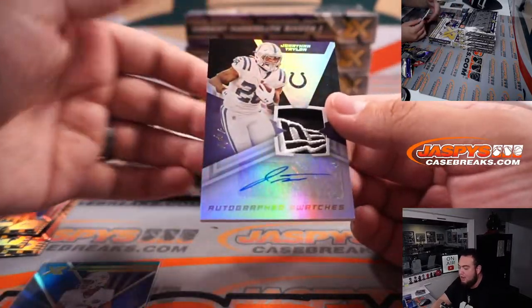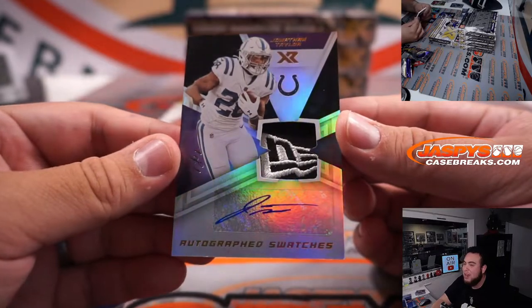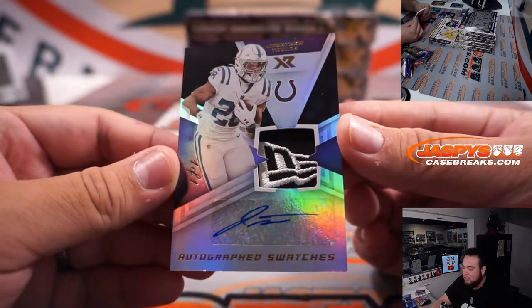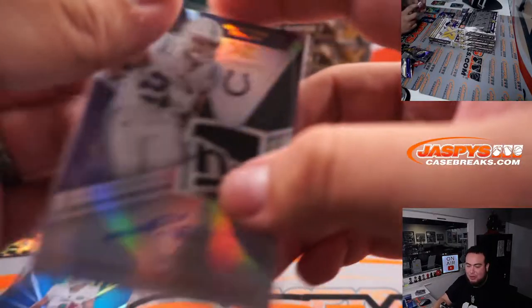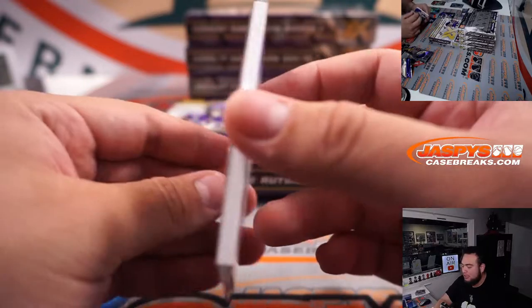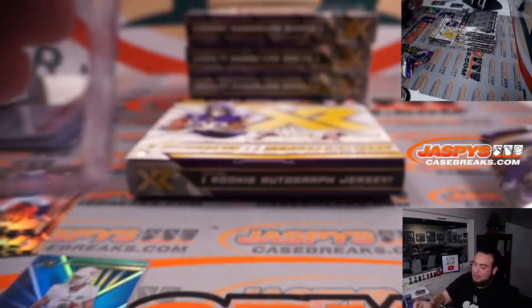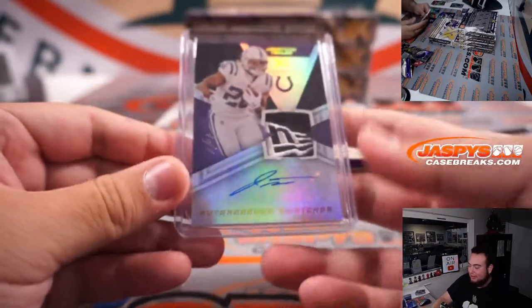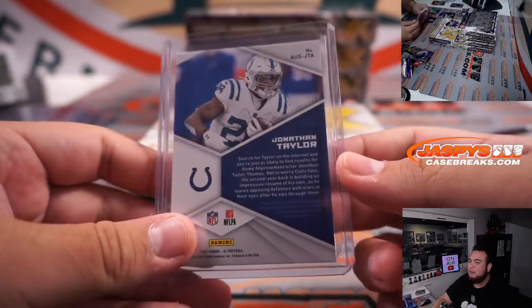And we have another one of one. How about an autograph swatch new era tag? Autograph Jonathan Taylor for the Indianapolis Colts, going to the one spot again to Chris Butler. Wow. Another player that's pretty hot right now in the NFL. What a hit for the random number block.